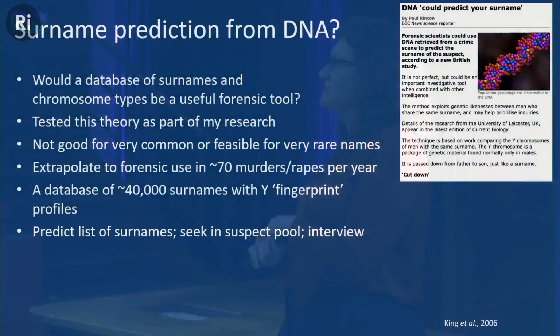It was actually about 30% if you went down for the lower half of that link. So at the time, this is not going to be very good for very common names, and it wouldn't be feasible to have a database that would cover all of this. But it was extrapolated to, at the time, this is 2006, it's been superseded by now by quite a long way, to be of possible help in up to 70 rapes and murders per year. And that would be with a database of about 40,000 surnames.